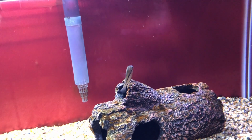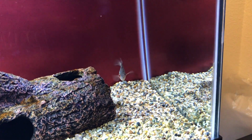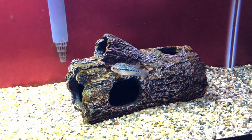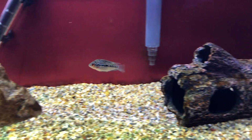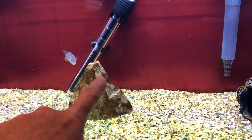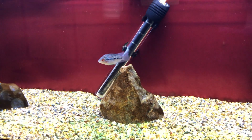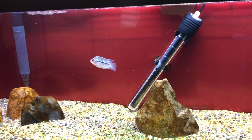This guy, I saw him poop like 3 times today. So I know he's going to the bathroom. There's a nice view, some colors. So I definitely seen him go, and puffing out some fins there. So I think he's pretty healthy. He is super active, constantly swimming around.